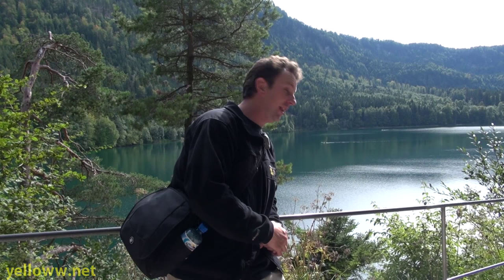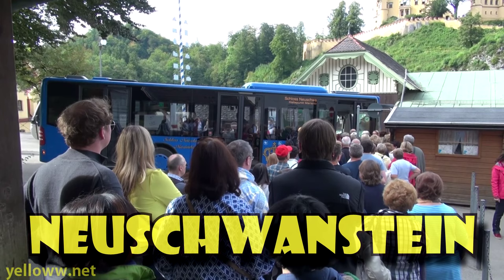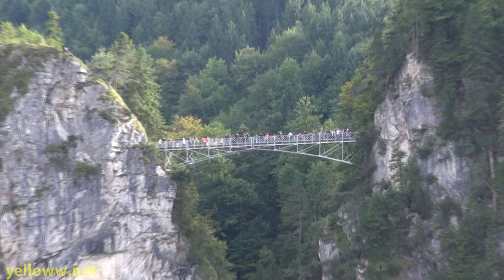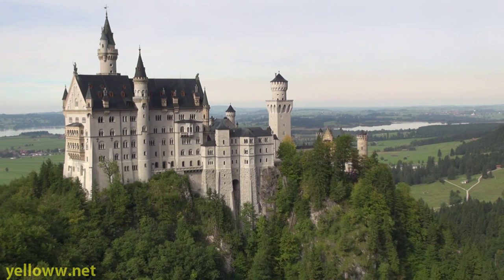Once you get back down to the valley, you can take a bus to get up to Neuschwanstein Castle. They cost €2 and leave every 20 minutes, so plan your time to wait at least 20 minutes for the next bus to depart. If you want to see Mary's Bridge, do that as you get off the bus. It's about a 10-minute walk uphill from the bus stop to see Mary's Bridge. After that, it's about a 10-minute walk downhill to get to the Neuschwanstein Castle.